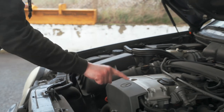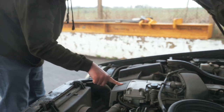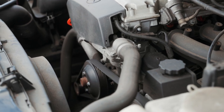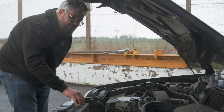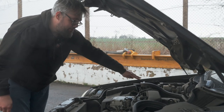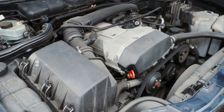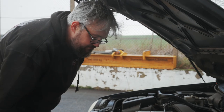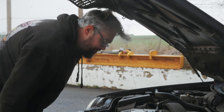I think this is the M111 four-cylinder engine, which looks comically small in there. You could get a small family in there. They could live there. That could be the kitchen, that could be the games room up there. It's sad that I'm really looking forward to cleaning that engine up, even though I'll never actually want to show it to anyone because it's a four-cylinder in an E-Class.